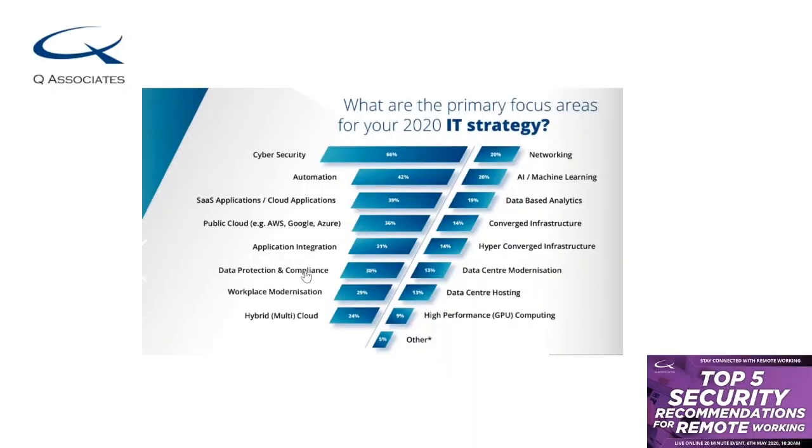So we can already see from our recent IT survey that cybersecurity was already the #1 concern for key IT decision makers. And with this COVID-19 crisis, we're seeing lots of additional questions around the security area. So it's becoming even more important, not that it wasn't already.